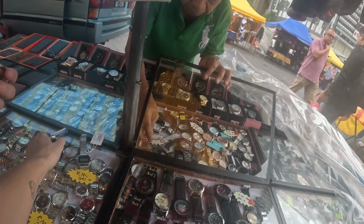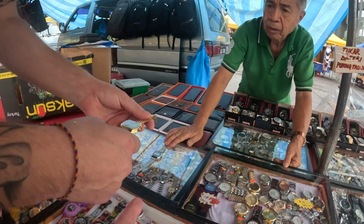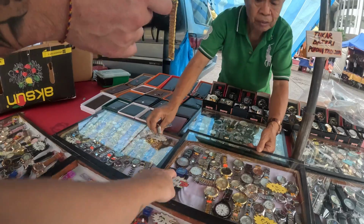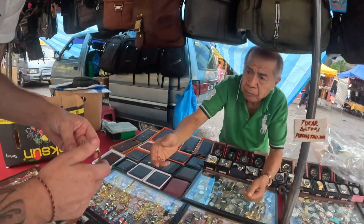Bro, I like the little one. What do you think? Or they got that one? Do you want that one? What color? This one. Is this 18? Yes, it's ringgit. 18. You get it? Okay. Yeah, I'll get it. I've got myself a little bit of a retro Casio. 18 ringgit.